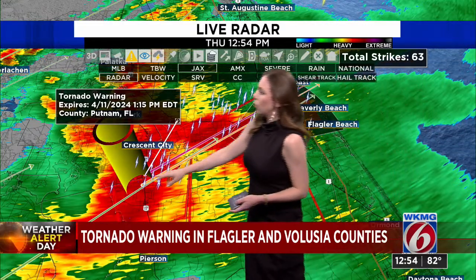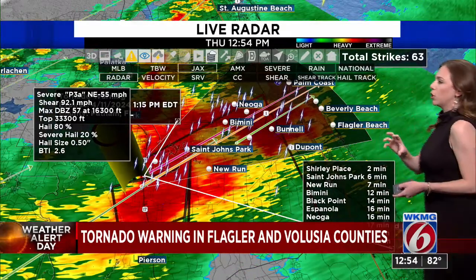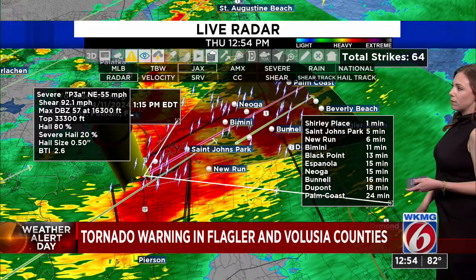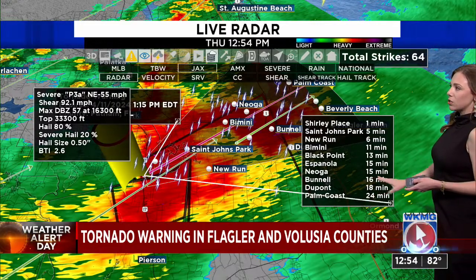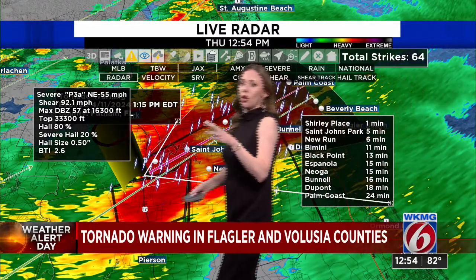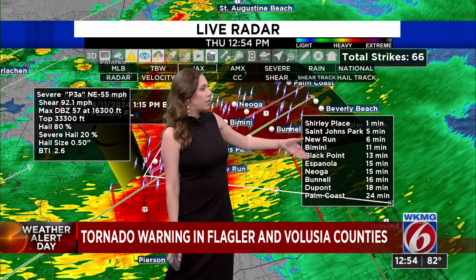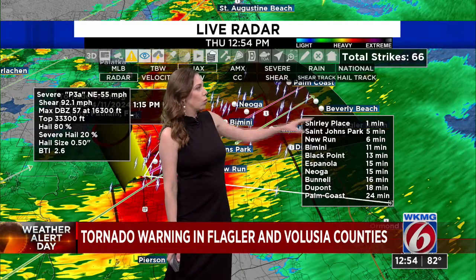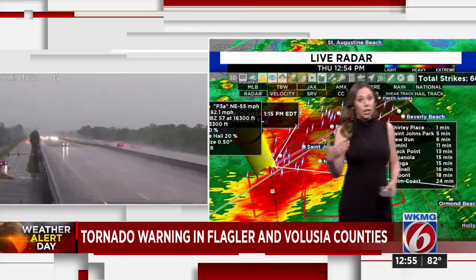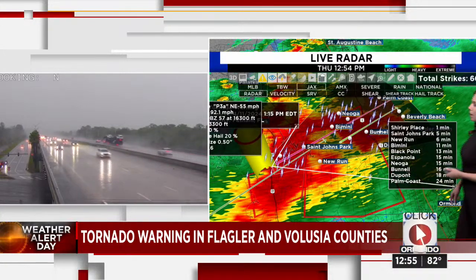Let me just show you some of the arrival times. We're talking Espanola, Bunnell. Those are the main zones of concern at this hour. As we zoom in to give you an idea of the arrival times: DuPont in about 18 minutes. Areas in and around Bunnell, that's kind of the bigger location we try to hone in on, Bunnell in about 16 minutes. Espanola in about 15, Bimini in about 11. You can see it's right basically on top of Shirley Place at this hour. And then Palm Coast, if it continues to hold and spin up, it will make its way into Palm Coast in about the next 24 minutes.